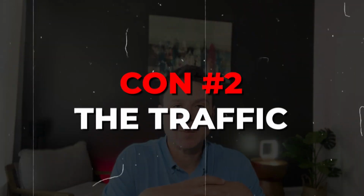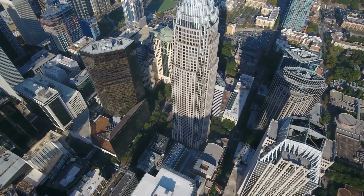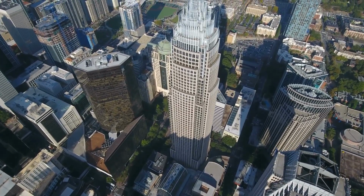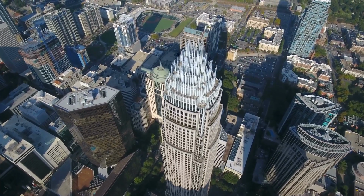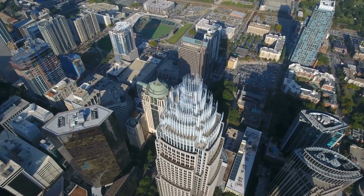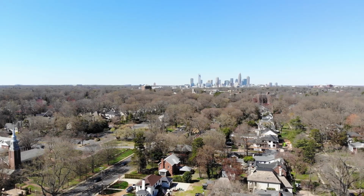So con number 2, I'm going to talk about traffic. Now, anytime you get a high influx of residential, businesses, commercial, retail space, restaurants, movie theaters in a relatively small area, you're going to get a lot of traffic, and there's really no way around that. Obviously, the peak traffic times are rush hour because of the amount of businesses around the SouthPark area, and the people that live there commuting to and from other places around town. And also at the weekends, a prime time for people to go to the mall, go shopping, go to restaurants. These are all outside of business hours as well.